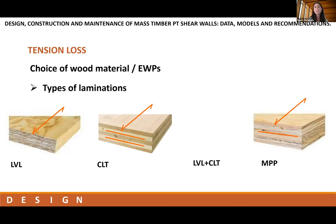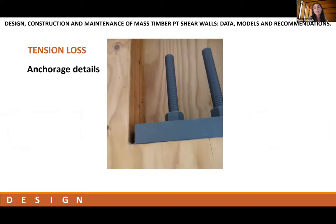So the information that we have in terms of creep behavior from the first buildings using post-tensioned shear walls in New Zealand will not correctly depict the behavior of cross-laminated timber or veneer-based panels such as CLT and MPP, which apparently will be the more used options in the US. Additionally, creep varies among wood species, and the data that we have from the buildings in New Zealand refer to radiata pine and not Douglas fir. Some important design detailing, such as the anchorage where the rods and the post-tensioning rods meet the wall, can affect localized stress concentration in the mass timber elements.